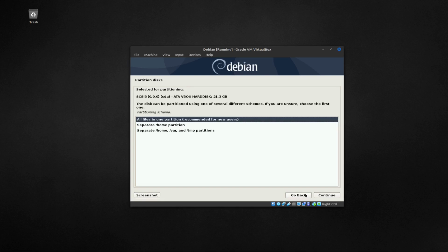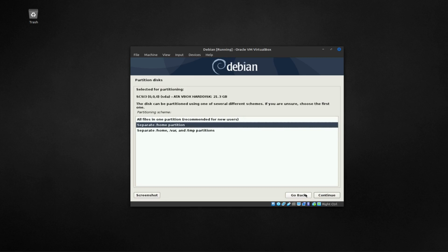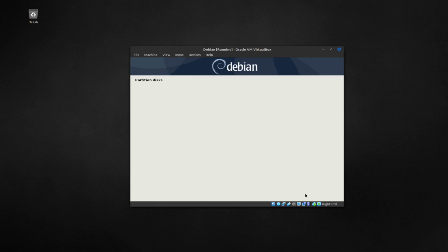All files in one partition, or okay. So yeah, you can separate things onto different partitions, which you could have then done onto different hard drives if you did it manually. But all right, separate home. Maybe just stick it all onto one. That's okay. Okay.